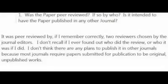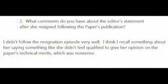I asked him whether the paper had been peer-reviewed. His response was, it was peer-reviewed by, if I remember correctly, 2 reviewers chosen by the journal editors. I don't recall if I ever found out who did the review, or who it was if I did. I asked about the editor's resignation. His response was, I didn't follow the resignation episode very well. I think I recall something about her saying something like she didn't feel qualified to give her opinion on the paper's technical merits, which was a nonsense.